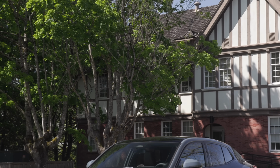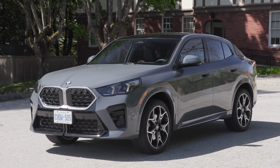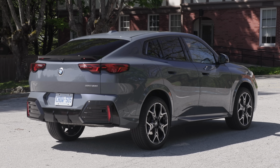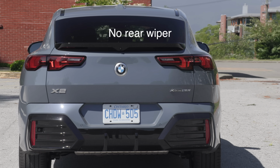And why don't we just jump into it, Andrea? I don't love the outside of this. I'm just not sold on the styling. I think the X1 is more upright and more of a traditional SUV shape. But we've seen a trend with BMW toward a lot of angles and shapes. I don't know, there's just something about their new cars. They're just kind of leaving me a bit cold.